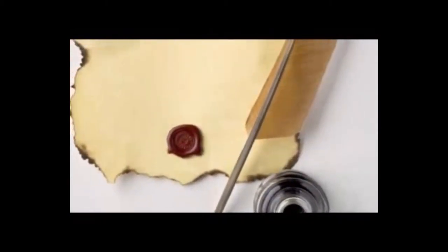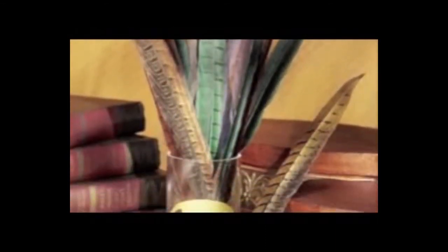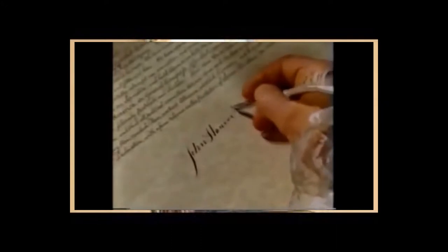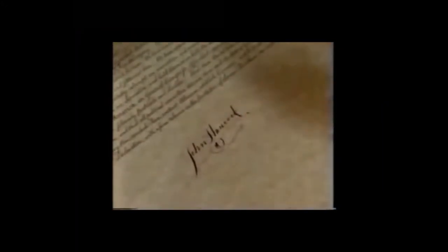Quills became more popular with the rise of paper. A quill is a bird feather whose tip was sharpened and dipped into ink. The Declaration of Independence was signed with a quill. That's a pretty large signature, Johnny. So Fat George in London can read it without his glasses.